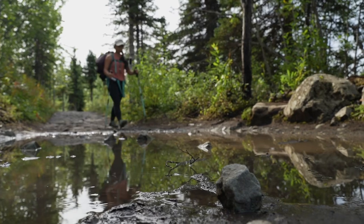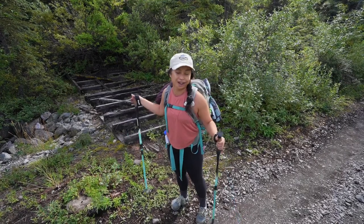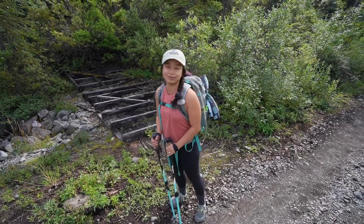Along this trail, you're gonna see so many remnants of the old mine, and if you're a history buff, this is super exciting and cool. If you're not, you might not care, and it kind of looks like someone just left it here, which they did, but I think it's pretty cool.